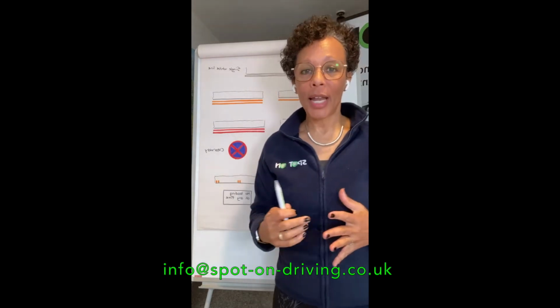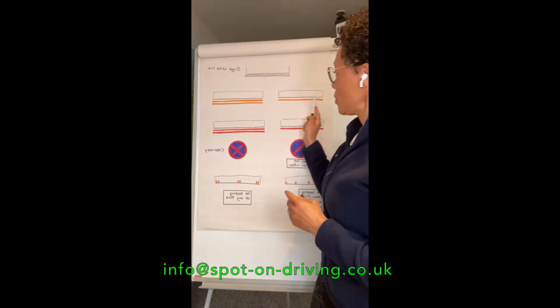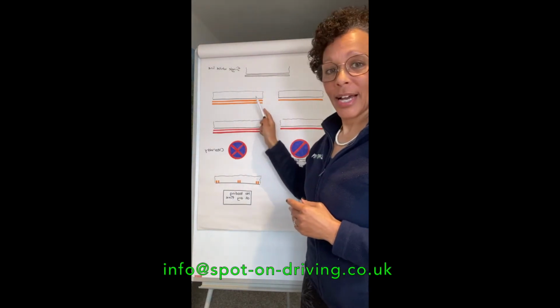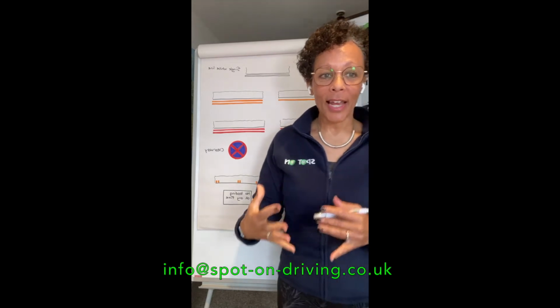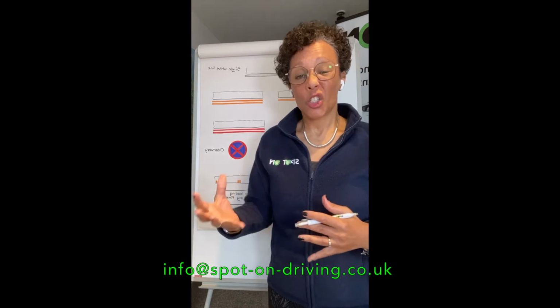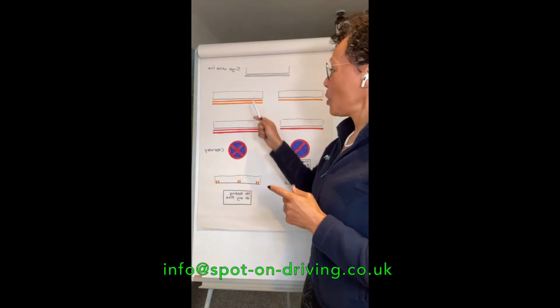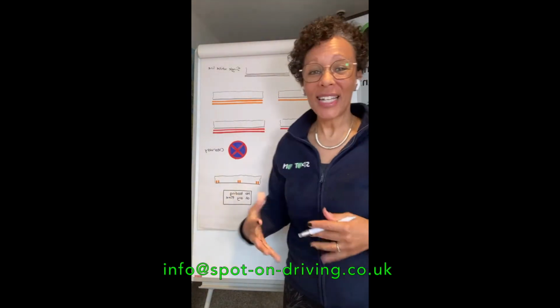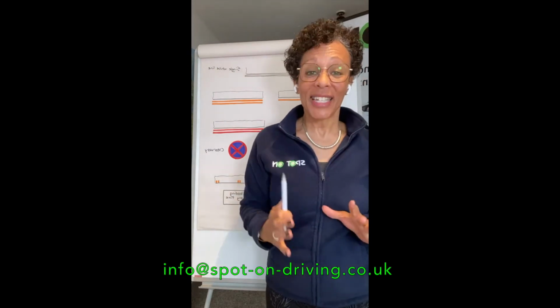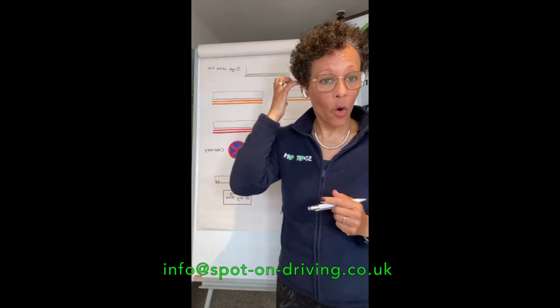And then you get yellow lines painted on the road. So you get single yellow lines like this. I've drawn it in orange, I haven't got a yellow pen. And double yellow lines. The single yellow line means no waiting or parking sometimes. And the double yellow line means no waiting or parking at any time. Now sometimes there'll be a sign telling you, I'll talk about those signs in a minute. And then there are exceptions to these no waiting or parking.